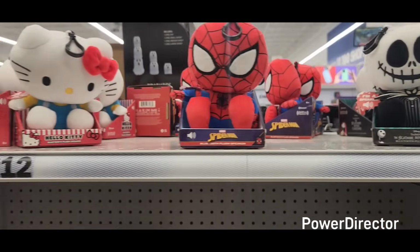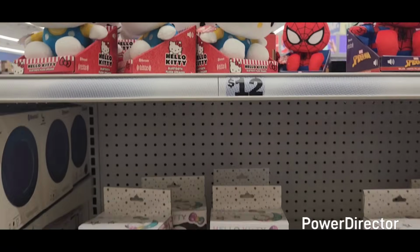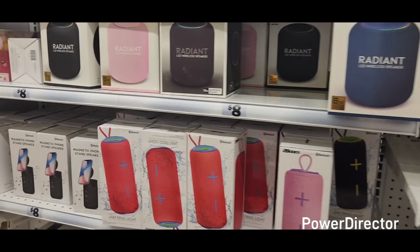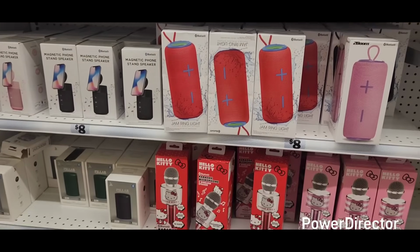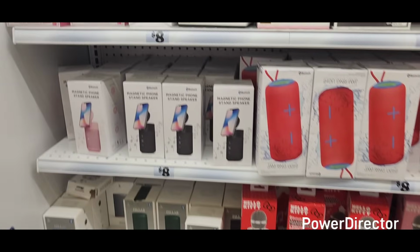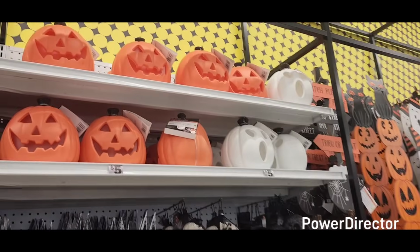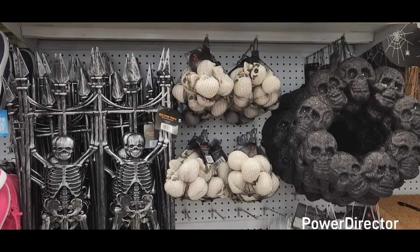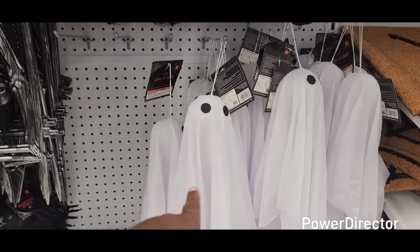And then here's some speakers up here also. I love the Hello Kitty. So they have a variety of different ones. All right, let's see what other Halloween items they have in here. Here's some more little pumpkins. Look at the Boo Ghost pumpkin. I like that one. Look at these.